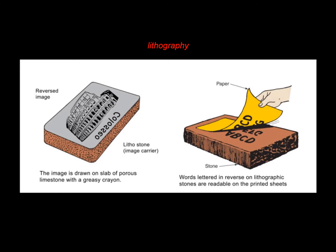And as it's wet down, it wets the block, but not the areas where the grease crayon has been applied, because again, oil and water repel each other. And then an ink is rolled onto the surface, which doesn't adhere to the wet block, but does adhere to the grease crayon. And then paper can be pressed across the surface and either scraped down or run through a press.